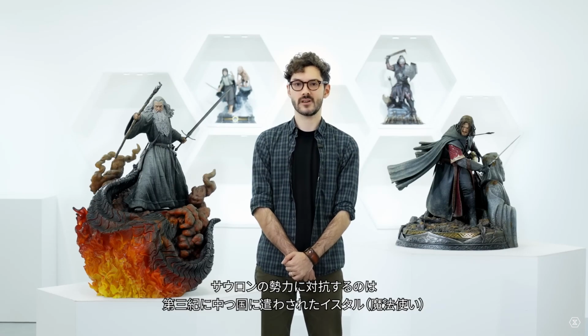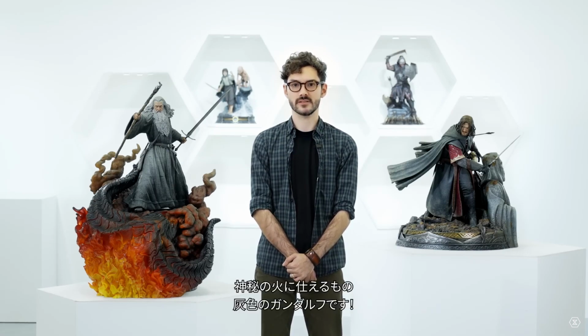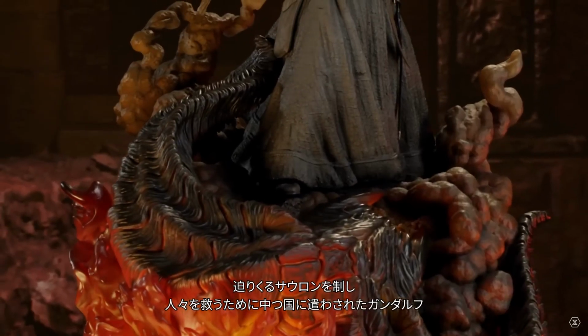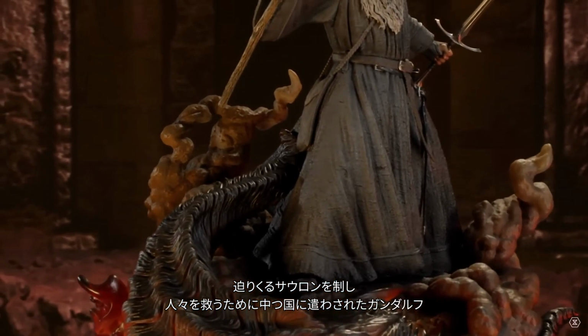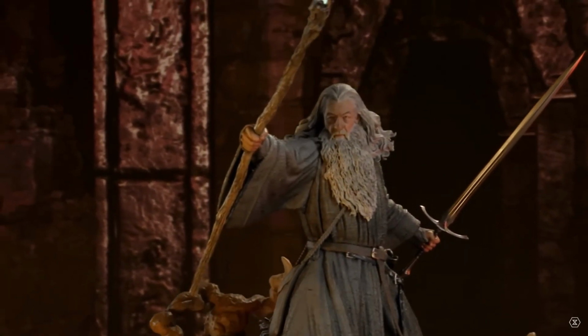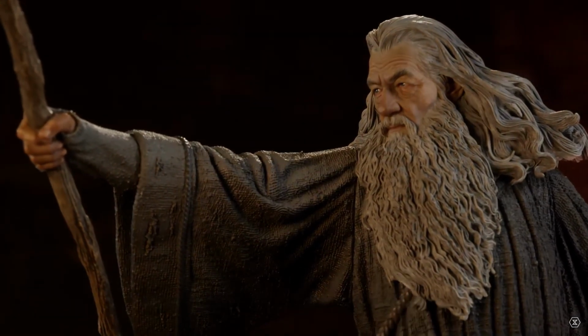Standing against the forces of Sauron is the Istar sent to Middle-earth in the Third Age, the servant of the secret fire and the holder of the flame of Anor, Gandalf the Grey. Gandalf was a Maia sent to Middle-earth to assist the growing number of people allied against the looming threat of Lord Sauron. He took the shape of an old man, which belied his great strength and power.